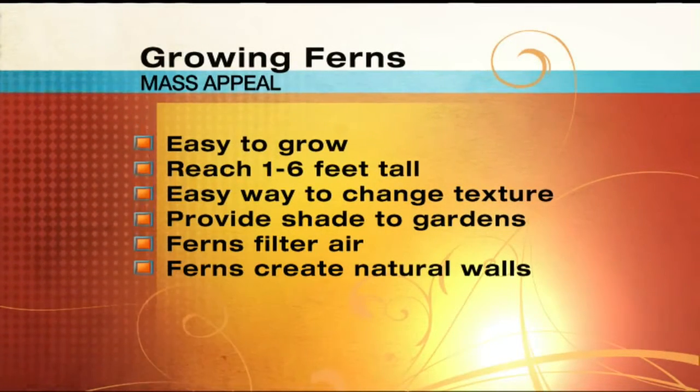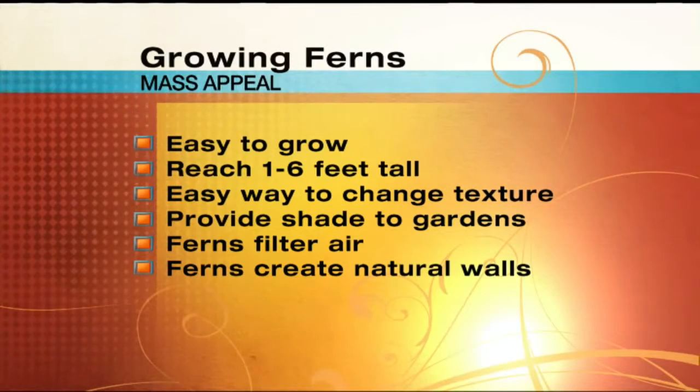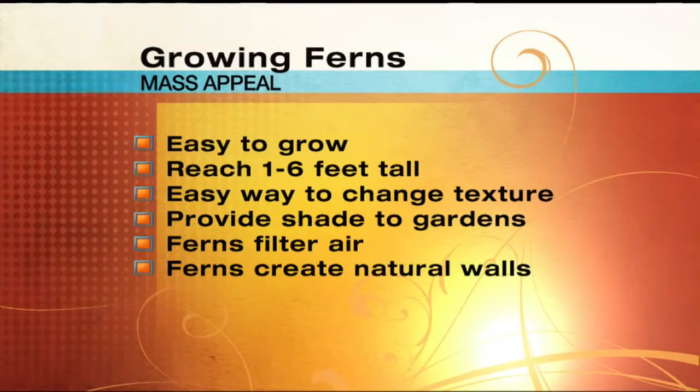Maintenance is relatively low. It's easy to grow ferns. Most ferns are actually deciduous. In the winter, all these fronds will just fall to the ground. You just rake it up, and they're good to go.